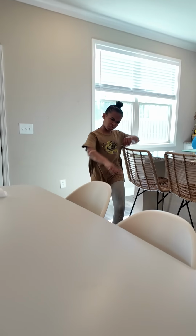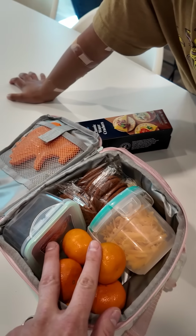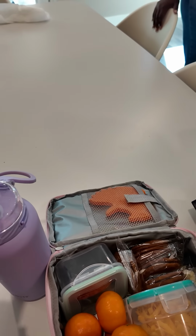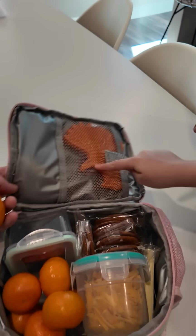Give me one sec. All right, guys. These are the theater snacks. We got some salami, we got some oranges, we've got cheese, we've got oatmeal cream pies, and we've got some crackers, and we probably need one more water. Can you grab one more water, Badger? All right, make sure all this is good, and we got an ice pack. Guys, today has been so stressful. It's just been like, be somewhere in 5 minutes and go.